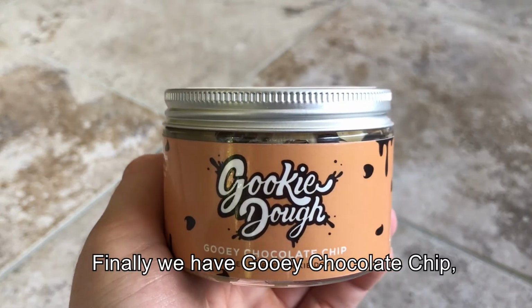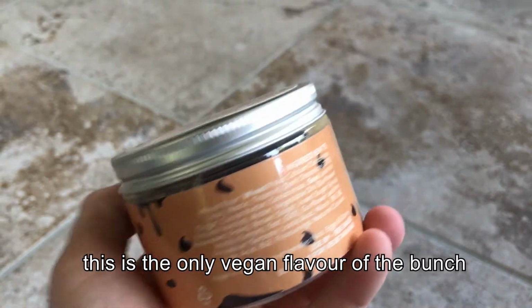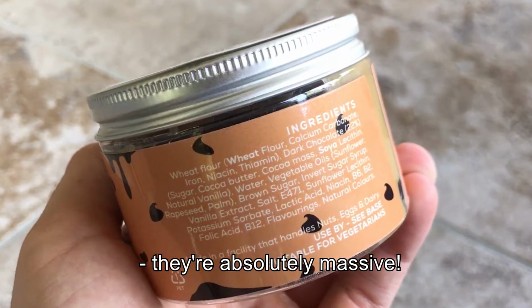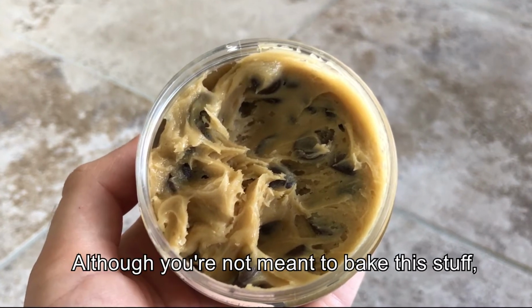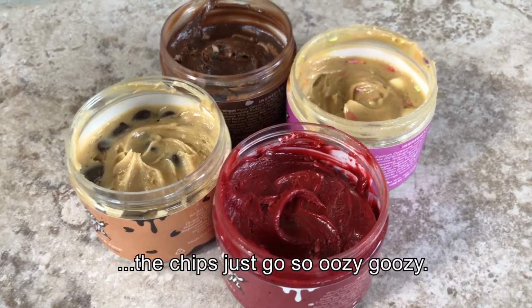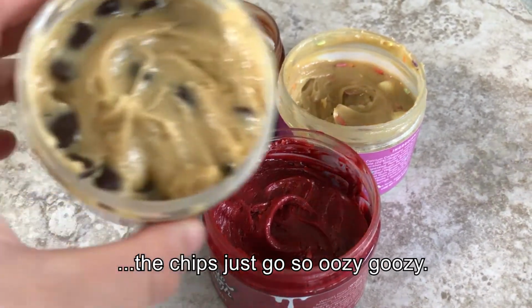Finally, we have gooey chocolate chip. This is the only vegan flavour out of the bunch, but I absolutely love the chocolate chips in this. They're absolutely massive, much bigger than they look. And although you're not meant to bake this stuff, putting it on toast or something and letting it melt, the chips just go so oozy-goozy, and it's amazing.